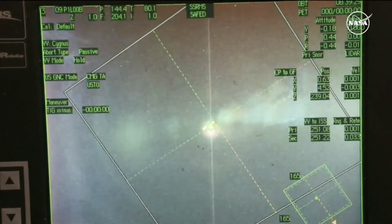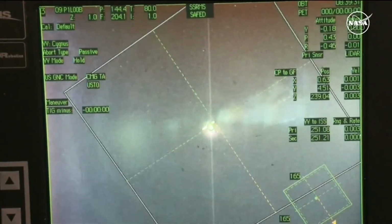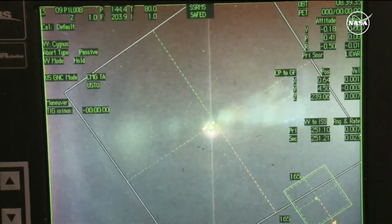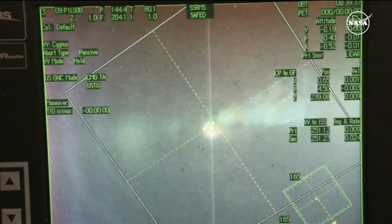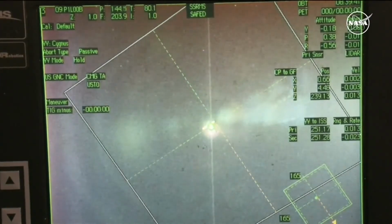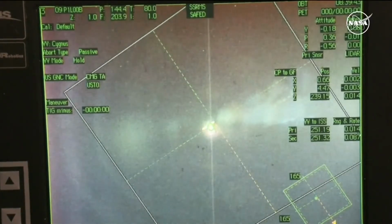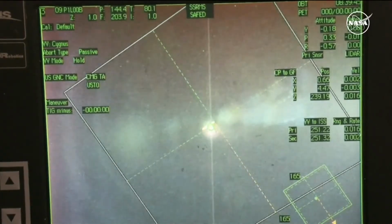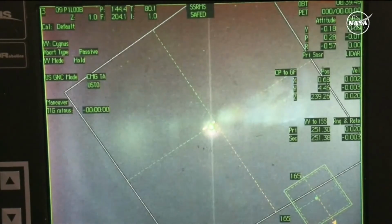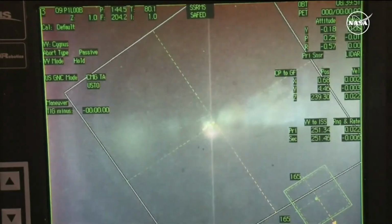Houston, station on 2 for WHC flash tank fill. With you on 2, Satoshi. We are ready to proceed for your WHC fill. Copy. I understand. Go for step 2.2.